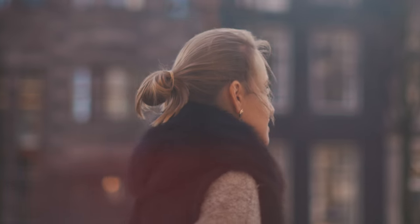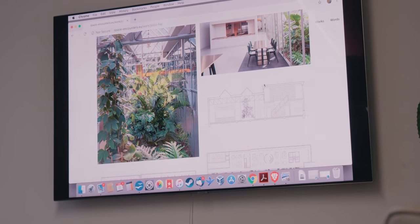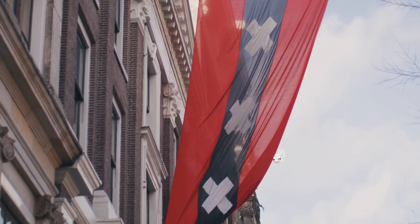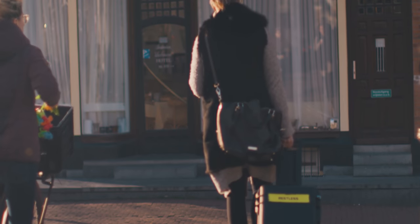So the first thing we did was take out all the walls in between. This is where the musical heart of Amsterdam is beating. That's this place, and we're a part of that. The more free you are to move around, the more creative you get.